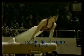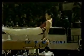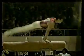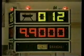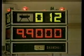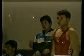And here we see this young gymnast performing this very fine, precise balance and technique in his exercise. And there's his score, a very high 9.9 to come up top on the pommel horse, winning the gold medal for China. Very, very difficult exercise.